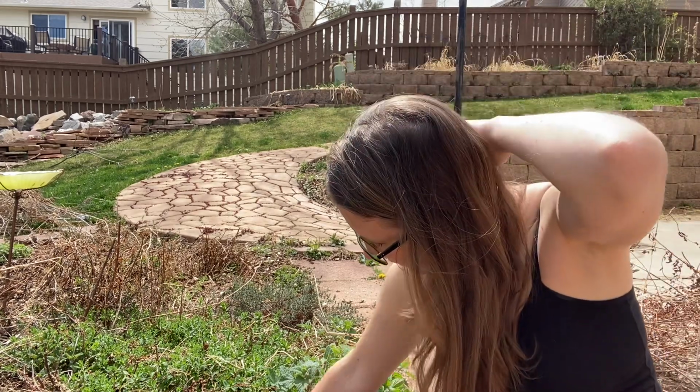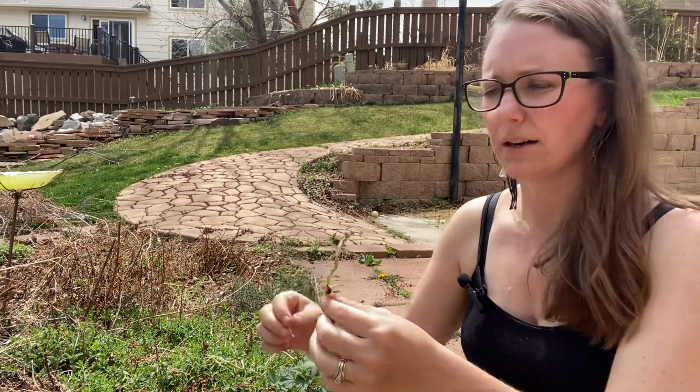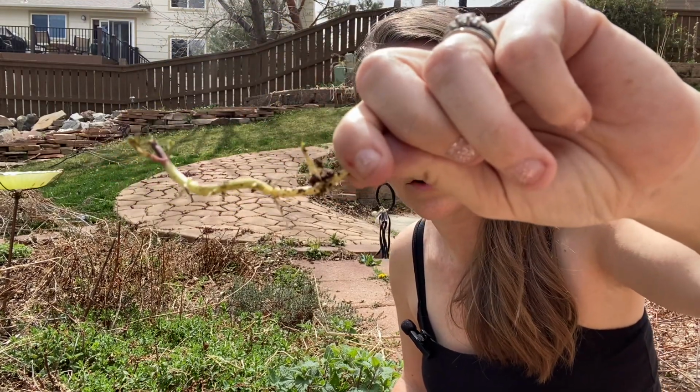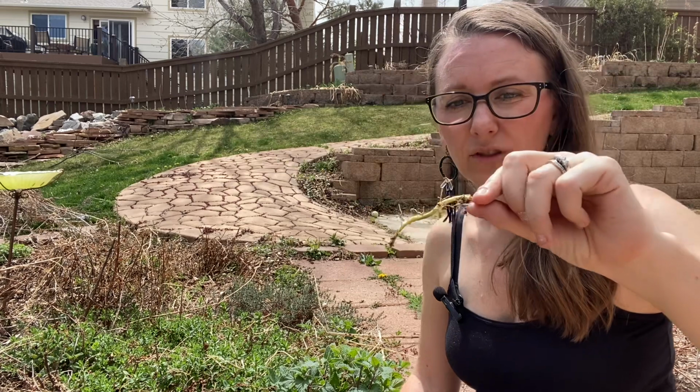So what should we talk about? Do you see this here? You see the little roots coming out of the bottom. That is what I just learned about this.